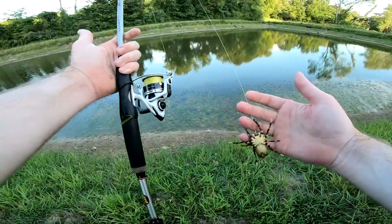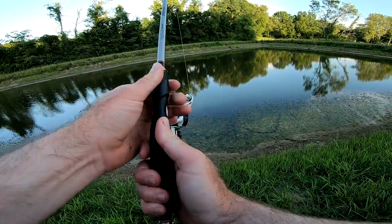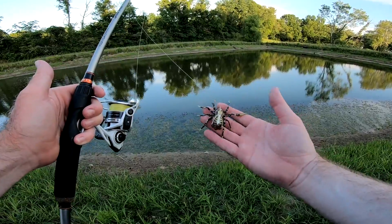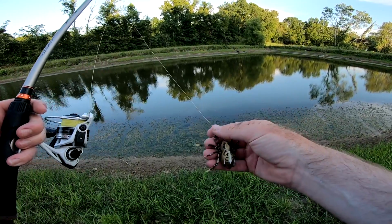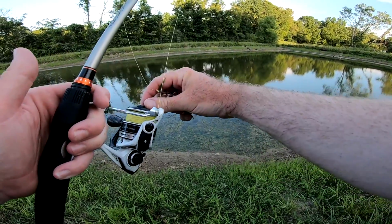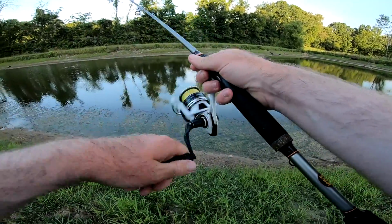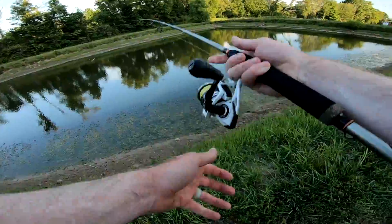So a lot of you guys are probably wondering, what the heck do I fish this little spider on? I'm actually fishing it on a spinning setup. This is a 6'10" medium fast action spinning rod with some 20-pound braid, and I'm just going straight braid on this thing. I've got my drag cranked down on my spinning reel, and this is a 3000 size spinning reel.